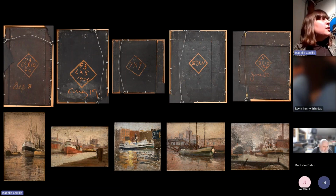I should say these are organized. The back is above the front of the corresponding painting. So I futzed a little bit with the direction they're in to make it more obvious. Now, they all also have this other kind of numbering system. And again, I'll talk about that later.